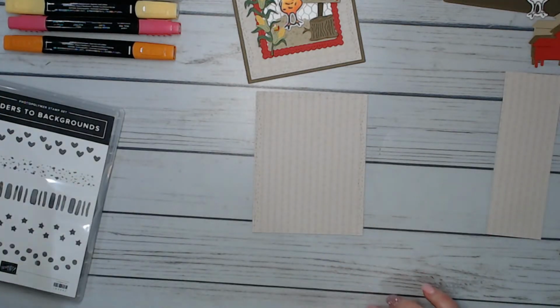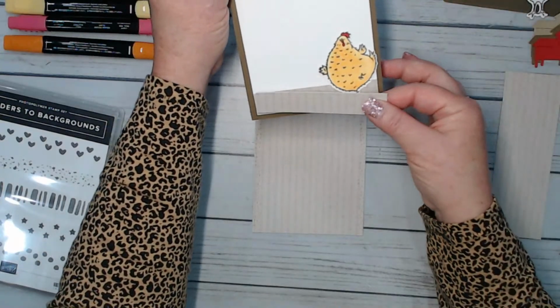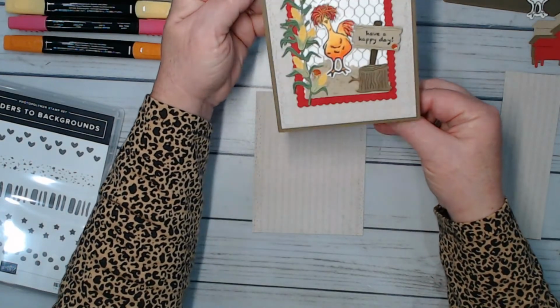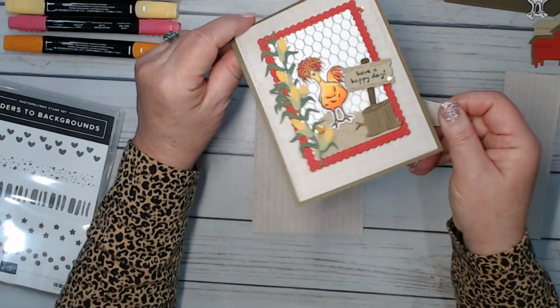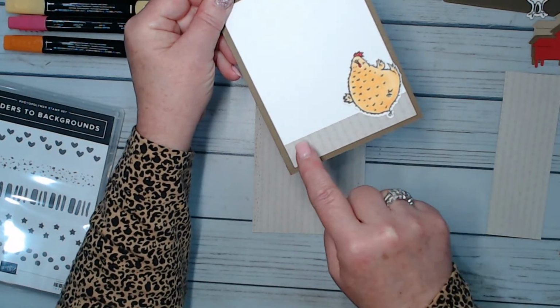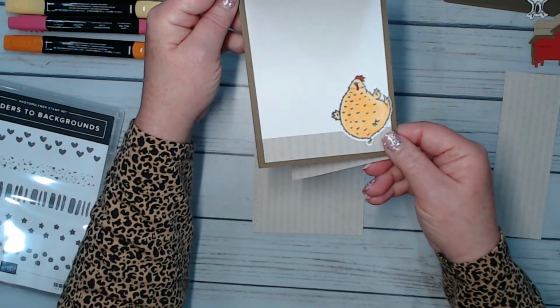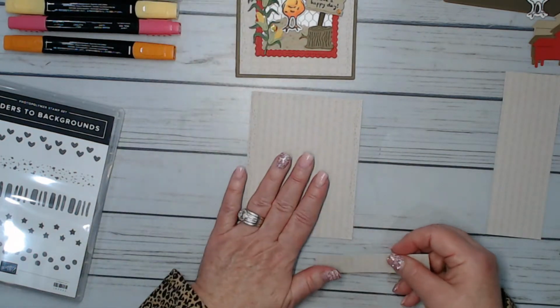Now, of course, what am I going to do with this piece? I am going to put it on the inside of my card. Okay, so this one I decided to flip it over. It's the same color. It just kind of looked to me like a little fence with just the lines, so that's why I decided to do this card with the lines. So that's how I got the background.